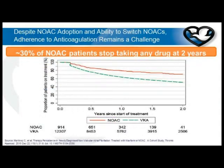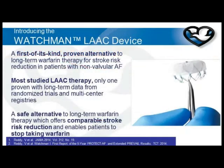You'll see here the green line is warfarin, vitamin K antagonist, and the red one is one of the newer ones. When you start, everyone, it's great for a few months there, and then after a few months, more and more people stop taking their medications for a variety of reasons. You see at 2 years, with warfarin, about half the people stop taking it, and about 30% of the novel drugs, they stop taking it. So, if 90% of these strokes come from a blood clot in the left atrial appendage, is there some way we can just plug the left atrial appendage and avoid anticoagulants altogether?